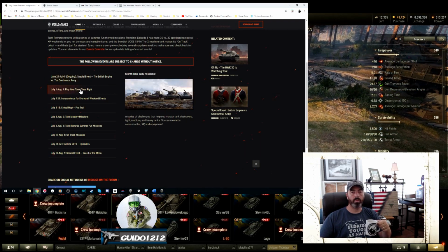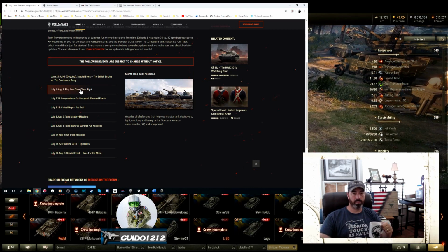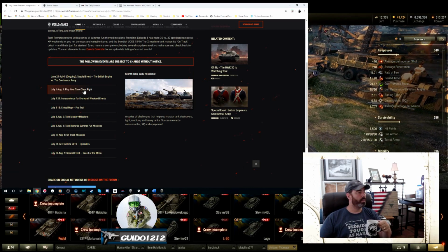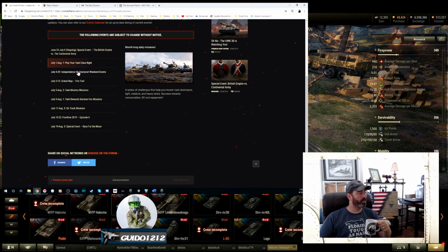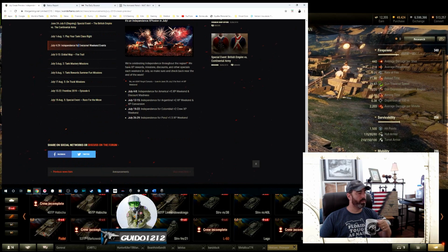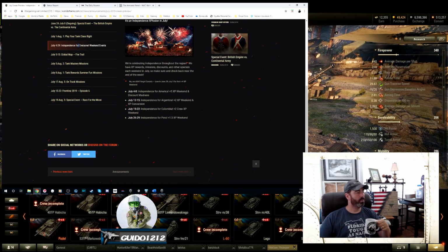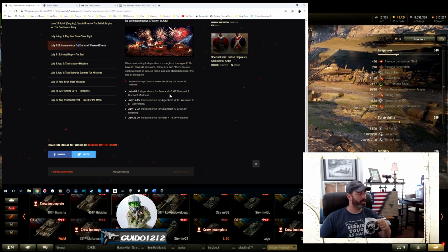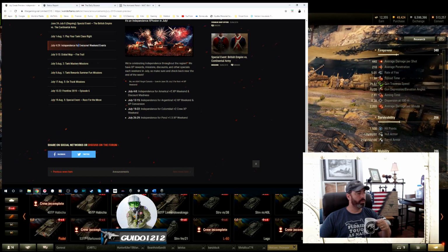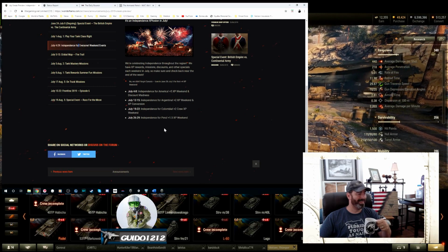Player tank class, right, will start again. It's still going for June. Remember, that will be a code, so somewhere around July 1st, you'll need to hunt that code down. Independence for everyone. I did not realize this, but we've got Argentina, Colombia, and Peru all lined up for independence. That's fantastic. Go America. Go North and South America and independence, but there'll be a lot of good stuff. ×2 XP, ×2 crew, 1.5 XP.